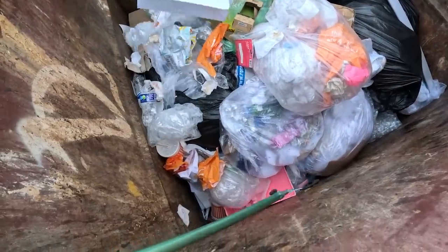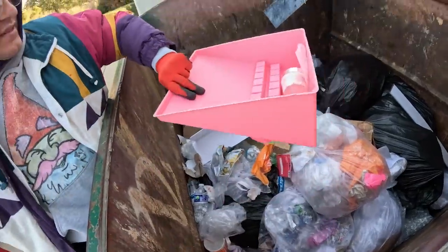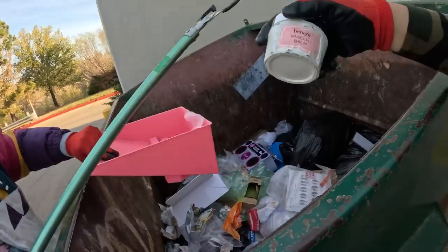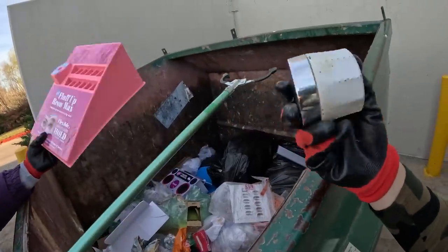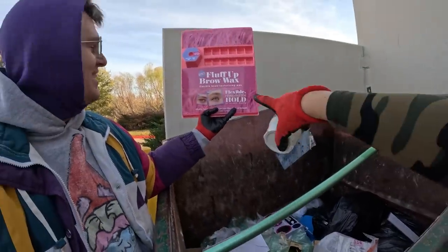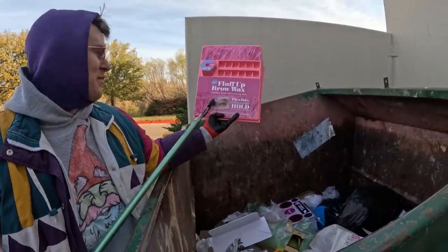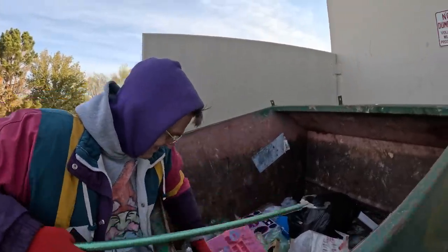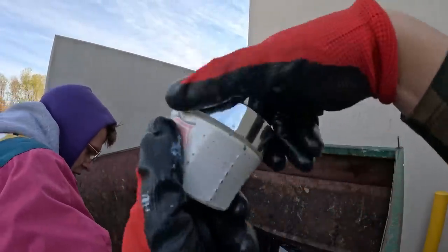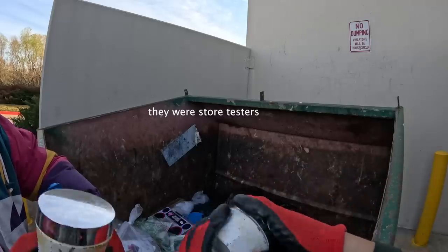What about that pink plastic thing? That's full, but what is it? It looks so old. Look, you got fluff up brow wax? That's what I'm doing to my brows. Wow. Before and wow. I just want to open this and see what this is. I've been using them.